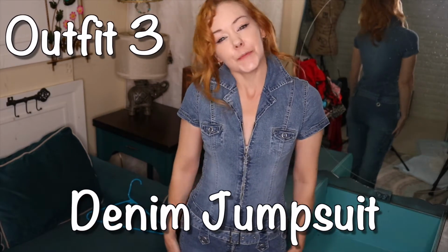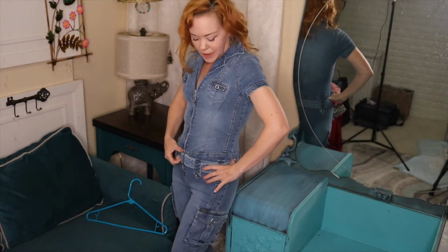Now let's check out outfit number 3. Next up we have this super cute romper. It is from head to toe. It has a little belt on it right here. I will turn to show you the back.